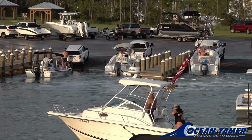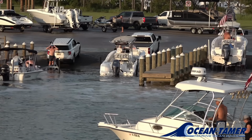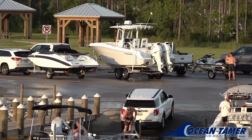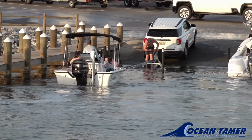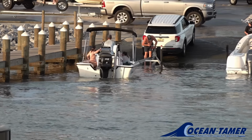Assistance here on four getting out. I think Buddy just missed it on lane one. Wasn't really paying attention. Yeah, he definitely missed it. Attempt number two. Can he do it?